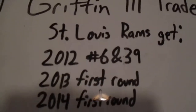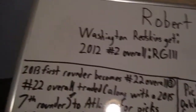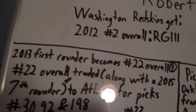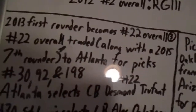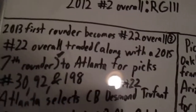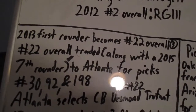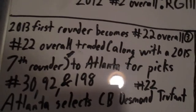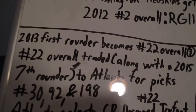And now we get to the 2013 draft, where, remember, the Rams acquired the 1st round pick from the Redskins. Now, the Redskins played well in 2012, so they hit the 22nd overall pick. So, with the 22nd overall pick, the Rams would actually trade that pick along with a 2015 7th round pick to the Atlanta Falcons in exchange for picks number 30, 92, and 198.